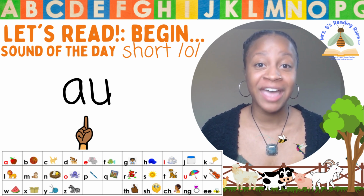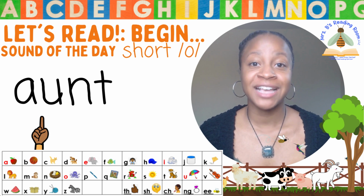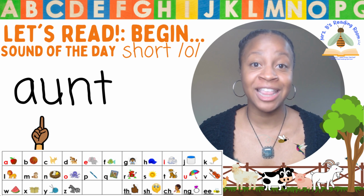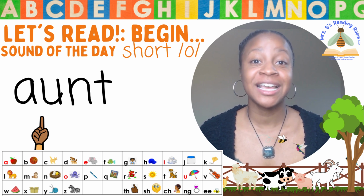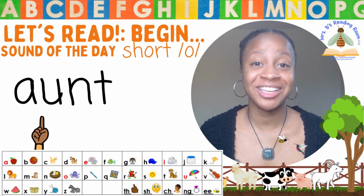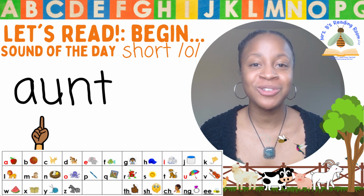Great job! Let's add new letters to make a new word with aw. This word has AU, N, T. The A and the U say aw. The N says N. And the T says T. We're going to start with the first sound, the A and the U, and say aw. You say it. Great job!